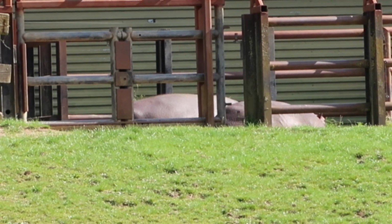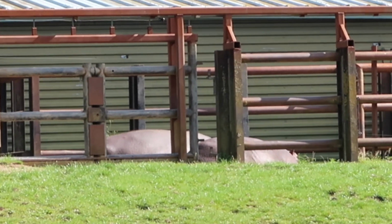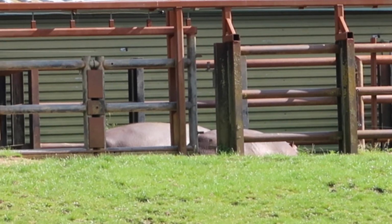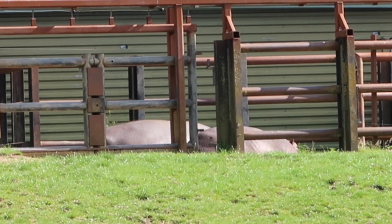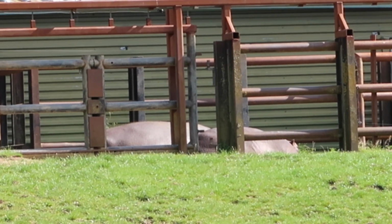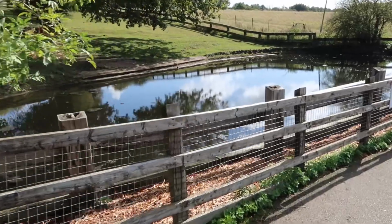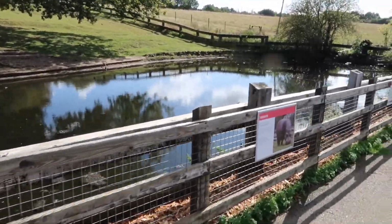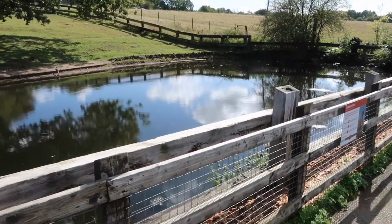We cannot truly get a half decent close-up of Lola and Hoda, but that is them up there, getting themselves probably a bit of last autumn sun before the temperature starts to drop. Then I suppose they will predominantly keep themselves indoors in their little pool area, but they do use this area down here to bathe in. Yeah, obviously they're sunning themselves, so they're not going to come down here at this moment in time, but this is a pool that they will frequent quite often.